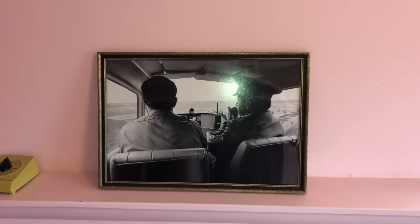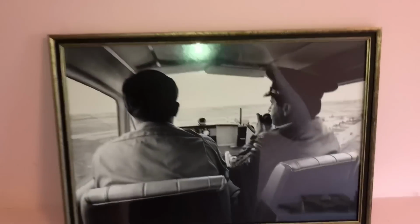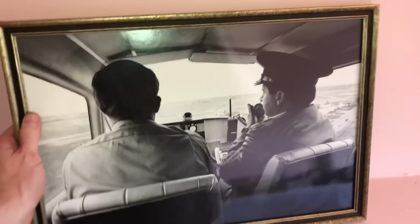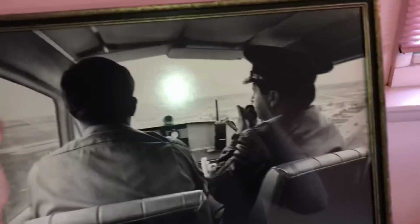Sometimes you just got to grab something based on instinct, and I love this picture of these pilots. So I'm going to grab this. It comes in the frame. This is really cool.